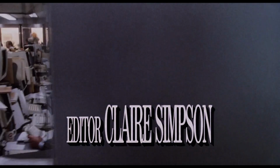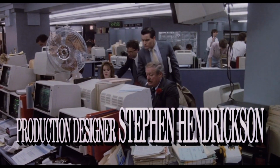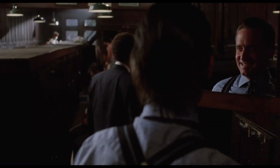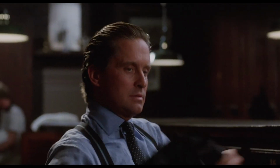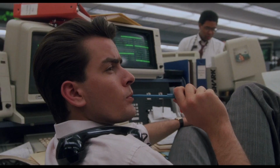Wait, what do I mean by that term production design? That's the key thing here. It's what we're looking at today, and it's a job that you might have seen in the credits of films. In this case, it's the job of Stephen Hendrickson, and we are going to get to him later, but a production designer is responsible for the design of the sets, the props, the costumes, the makeup, and in the case of Wall Street, hair that's so slick it looks like it would survive re-entry.